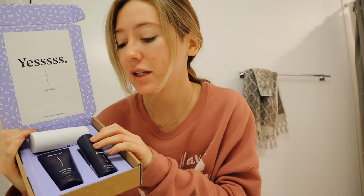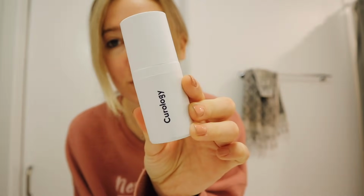And first time users get this whole thing free. You just pay for shipping. So it was about $5 for shipping. This is the little bottle that I'm supposed to be using at night. So last night was the very first night that I used it. So I'm really excited to see my skin transform.